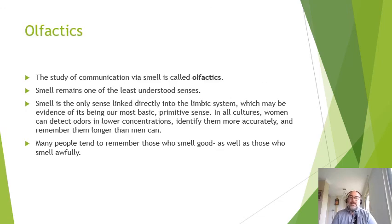Olfactics is another area of study. It is the study of smell. Now, smell is the only sense of the human body linked directly into our limbic system, which may be evidence of it being our most basic primitive sense. For instance, in all cultures, women can detect odors in lower concentrations, identify them more accurately, and remember them longer than men can.